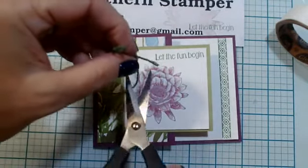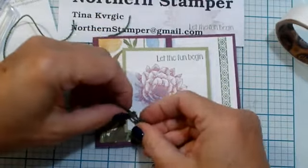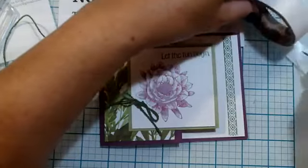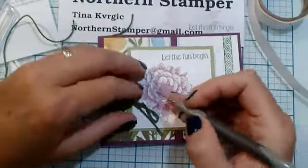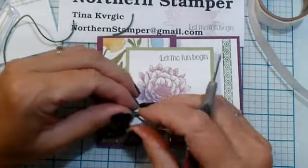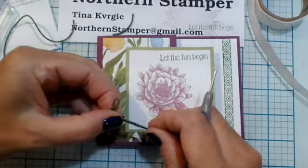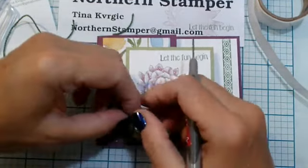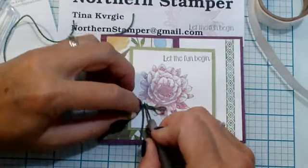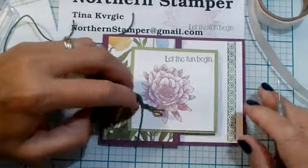And snip, snip. There we go. And I'm going to add it right in here, kind of like a little leaf. Okay. Put a little glue dot down to hold that piece of twine. Okay. There we go. Going to put that on there. Press it down. Here we go. Looking nice, and why not?